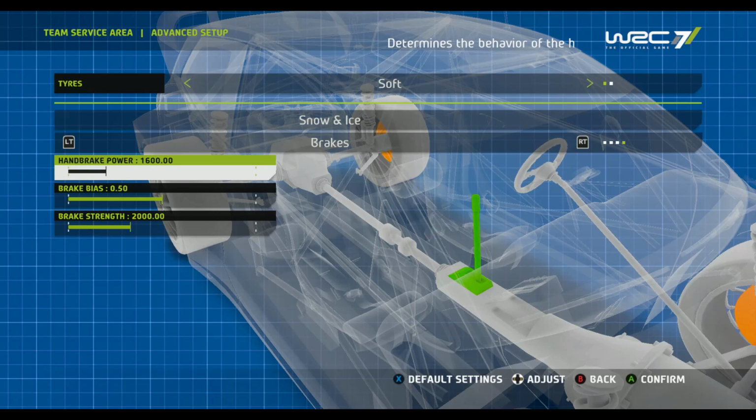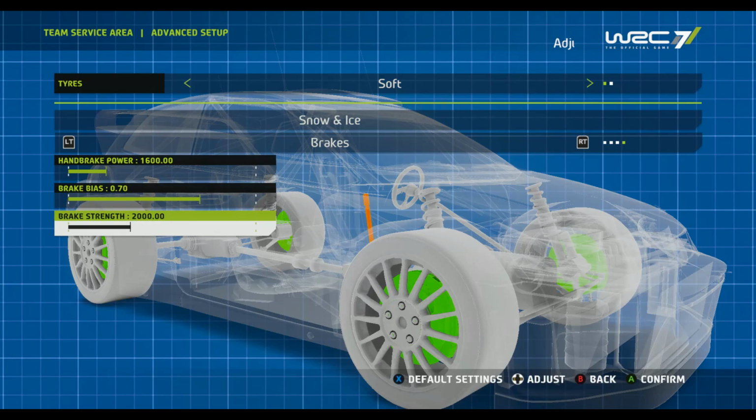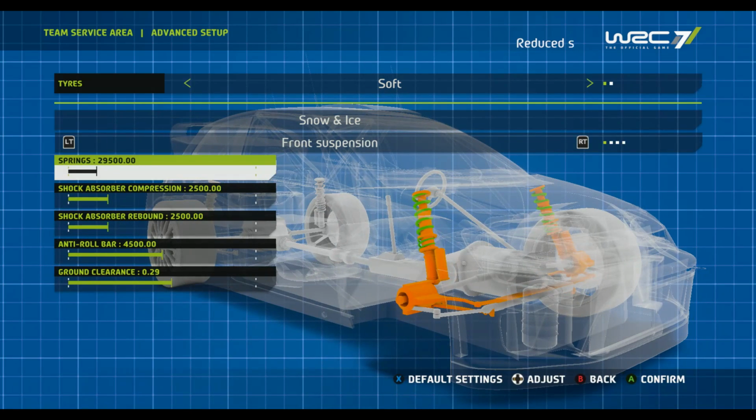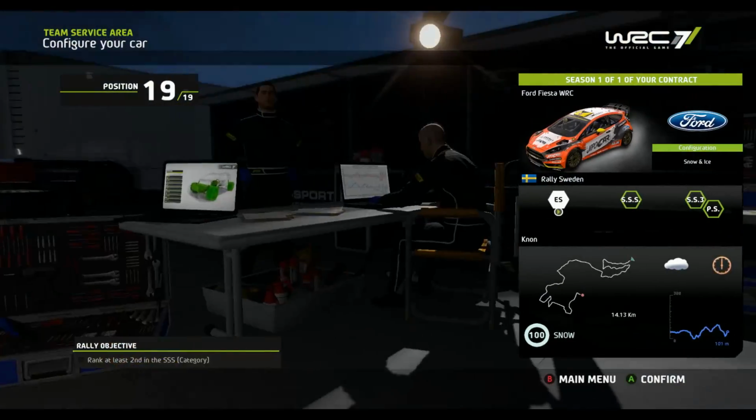Handbrake, shouldn't need a lot of it. Brake bias to the front. Brake strength, I'll just increase that slightly. Alright guys, that's what we have.